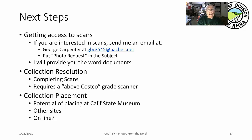And I have scanned almost all of what's probably 8,000 photos of passenger cars, maintenance of way, cranes and spreaders, and all the on company service cars. I've scanned all of the revenue cars. No, I've still got probably 400 or 500 yet to finish off the revenue cars.